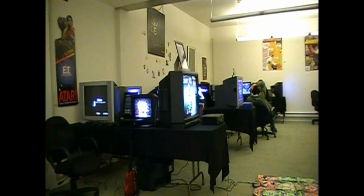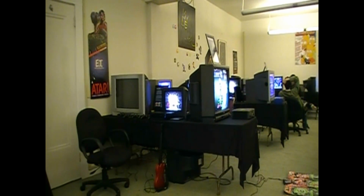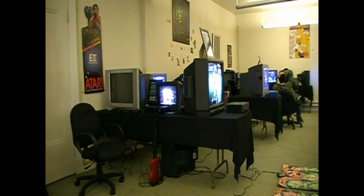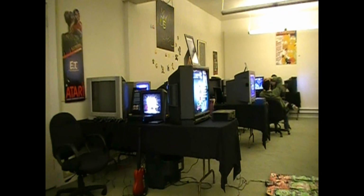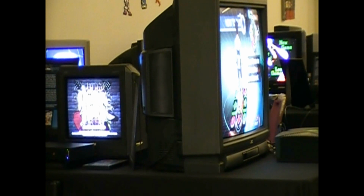Over on the other side here, we have Guitar Hero, and that's supposed to be Guitar Hero, man. It's not loading. There it goes, it's loading. Which one was it again? You're going to have to do interstitial cuts of everything, I think. There's Guitar Hero, there's Dance Dance Revolution.